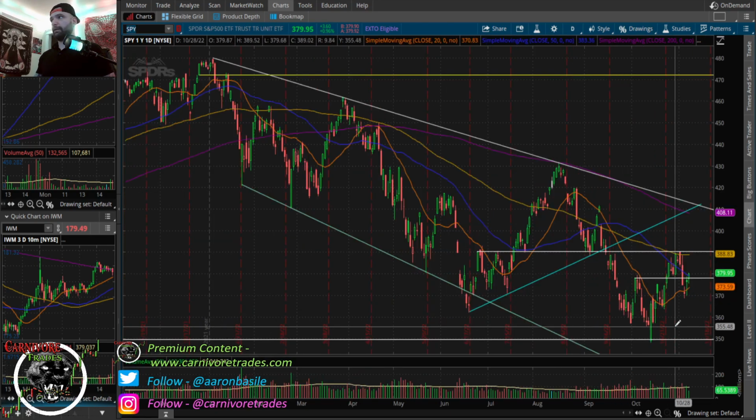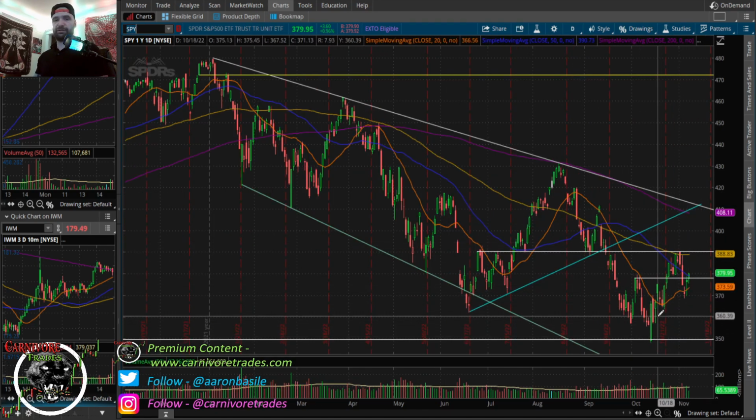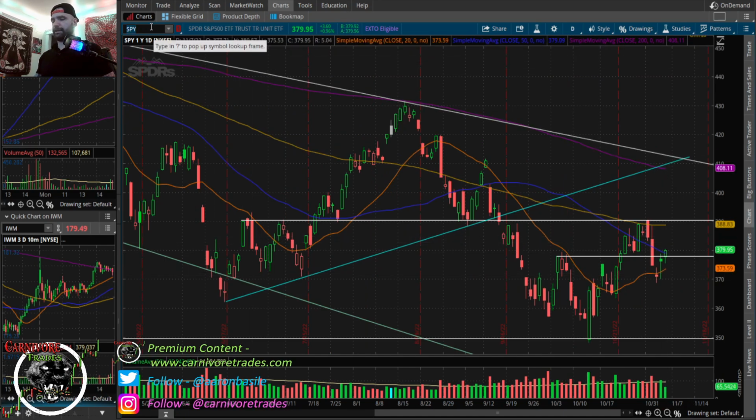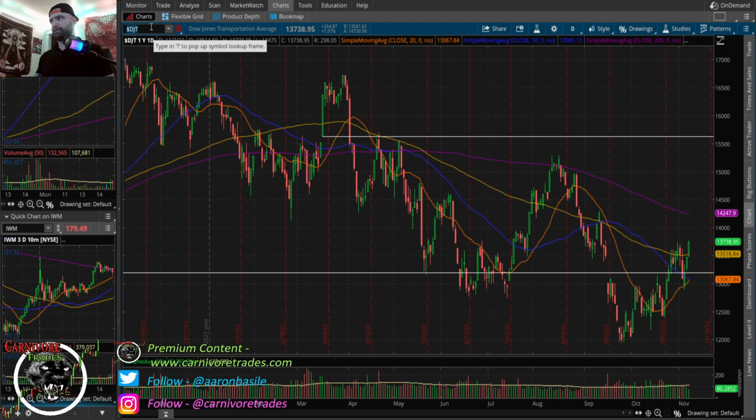The spiders have a higher low in place. So one of these is lying. I know which one I'd rather side with here, but in the meantime, we have to respect the market. It can still move higher here. To take a look at the transports and the semis, we always talk about those.